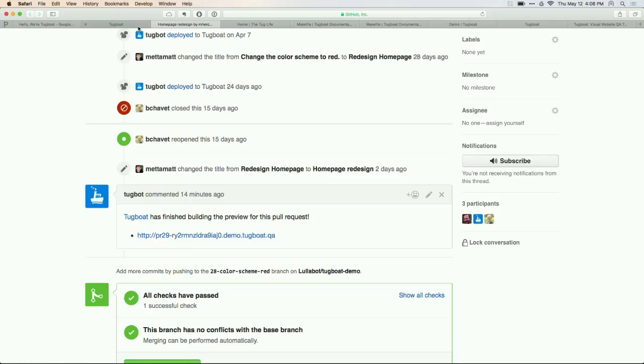Cool. Thanks, Sally. And then I should mention the way that developers interact with Tugboat is mostly just through GitHub or Bitbucket itself, because Tugboat will just post the URL to the build within the ticket. I don't know, Matthew, do you want to talk a little bit about co-development with Tugboat or peer review with Tugboat, how that works?